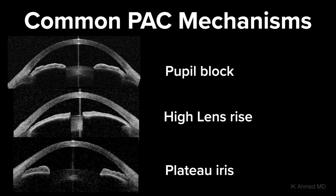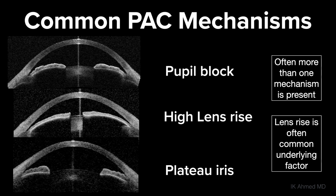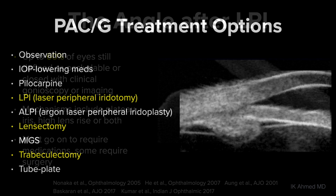Pupil block, of course, is commonly discussed. High lens rise, with a big lens rotating the iris forward, and plateau iris, with a high peripheral iris insertion. It's important to remember that often more than one mechanism is present, and lens rise, or a big lens relative to the mid segment of the eye, is a common underlying factor. Many treatment modalities have been discussed and debated, particularly laser iridotomy versus lensectomy versus trabeculectomy for these patients.